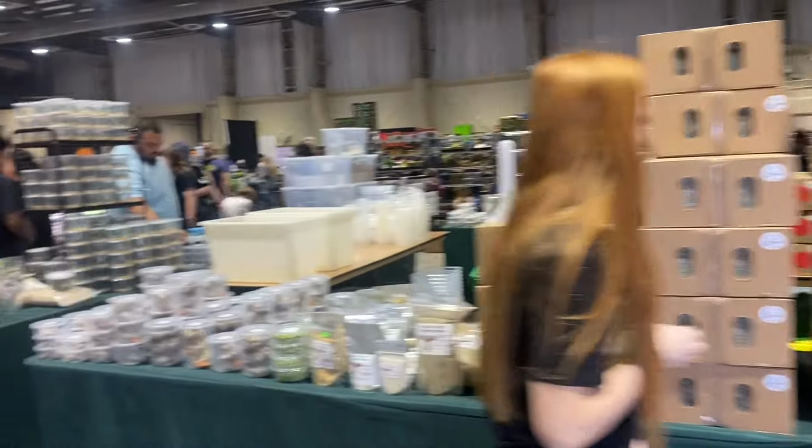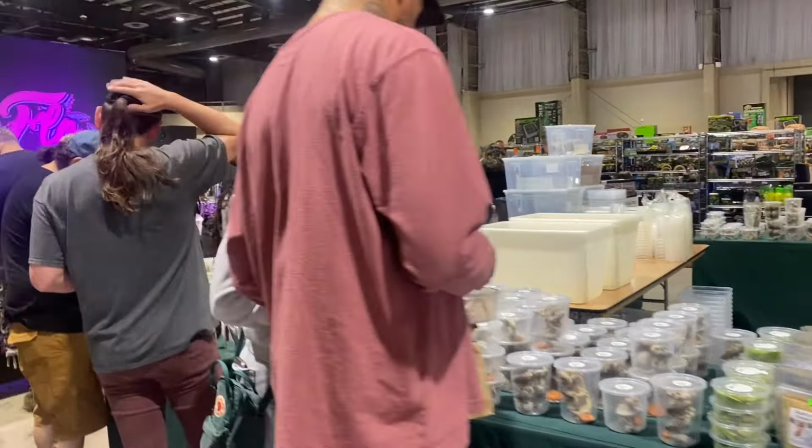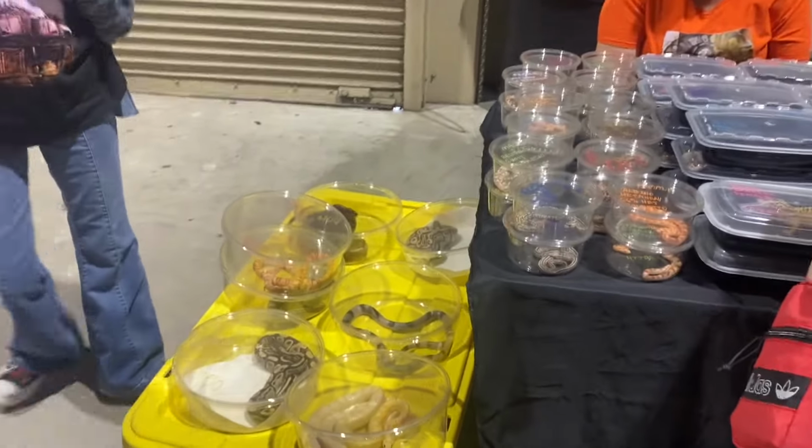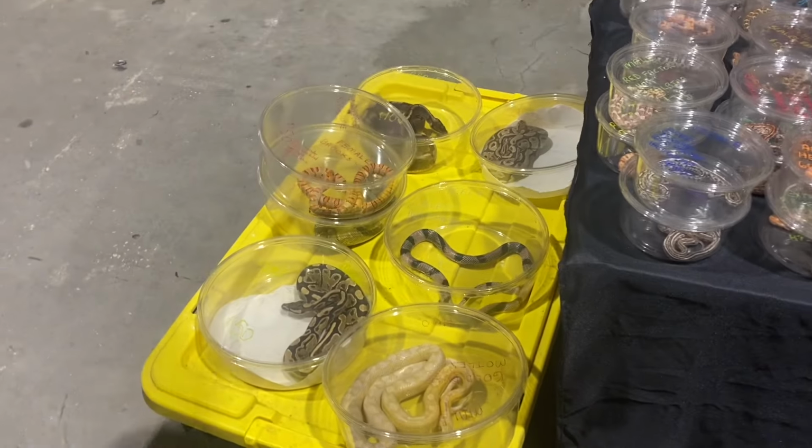Get all our feeders. I'm going to have to come back over here for some crickets and some worms. But let's take a look around here. See what we have. There are a lot of snakes. It's pretty typical, but there are beautiful snakes here.